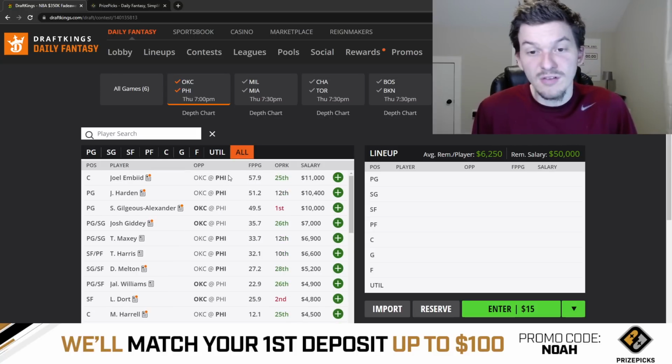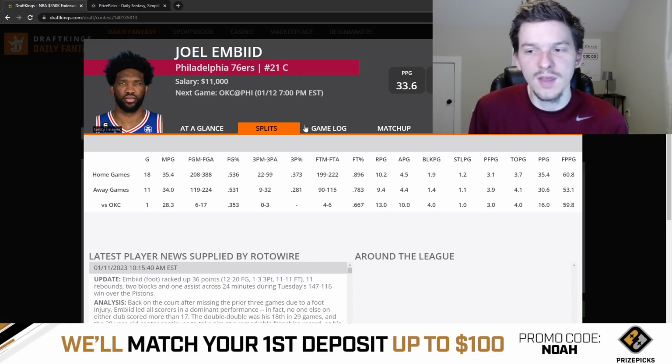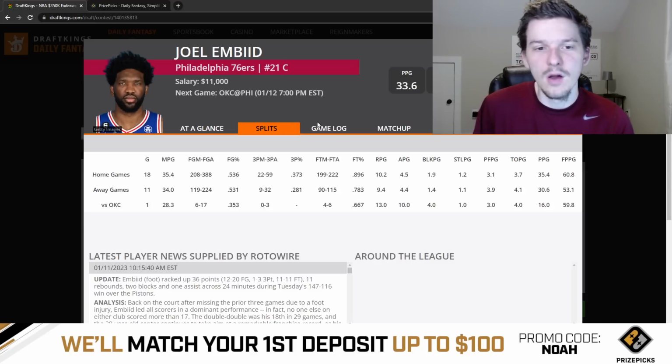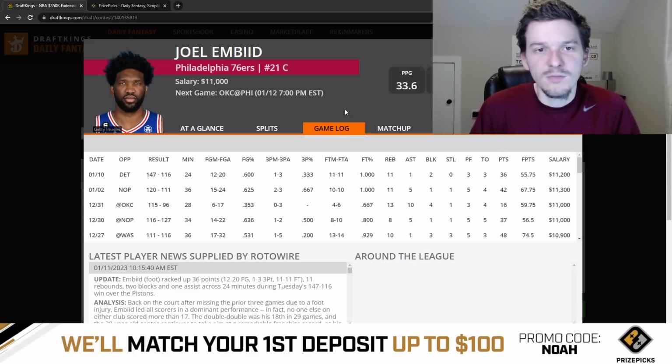It's a really good matchup against OKC, especially for a guy like Joel Embiid. Going up against a Thunder team that gives up a ton of fantasy points to centers, that's been really bad on the glass. I mean, this is a really, really good spot for Embiid. He put up almost 60 DraftKings points earlier this season against OKC in only 28 minutes. He had a triple-double. Only thing you have to worry about here is blowout risk, but we saw Embiid still, even in 24 minutes against Detroit last game, put up 55 DraftKings points.